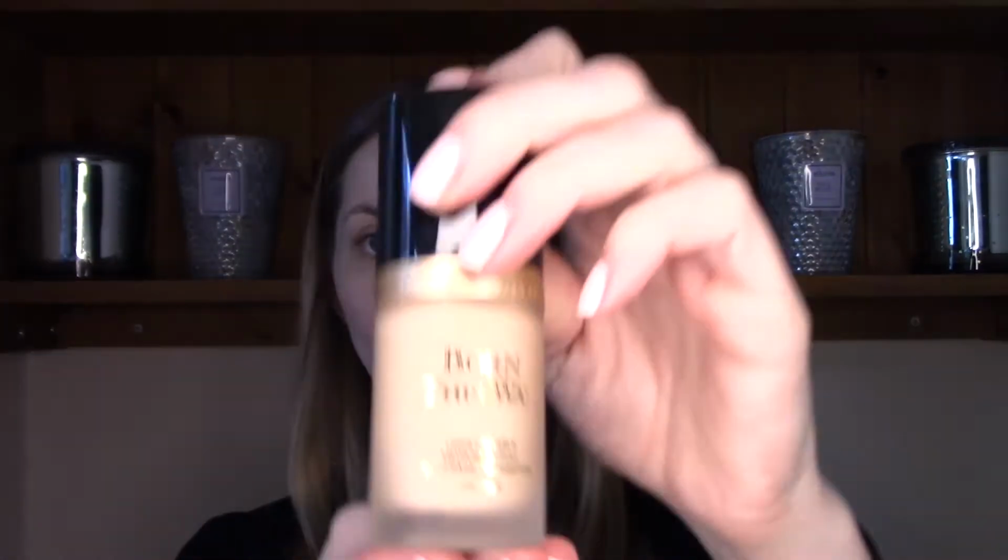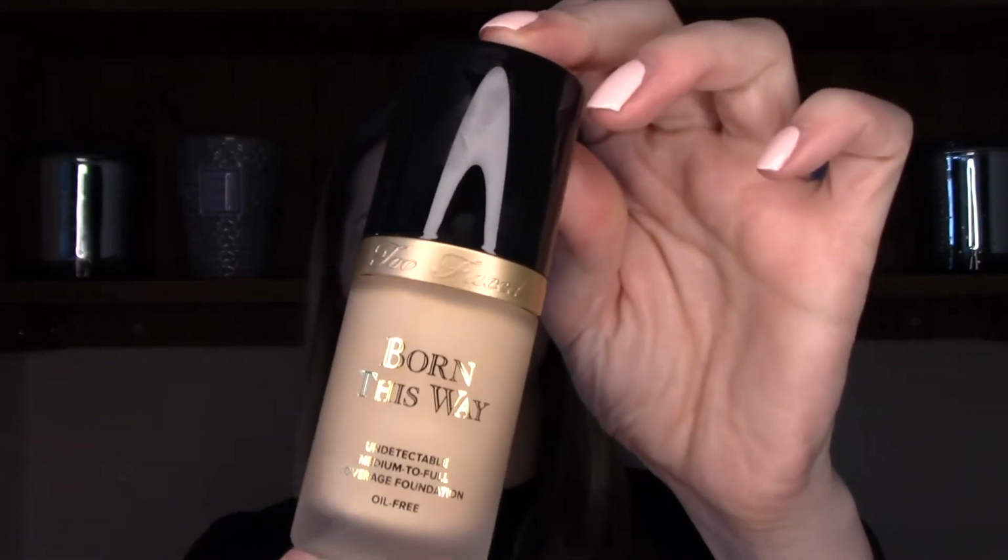So for foundation, I'm finally going to get round to trying the very famous, beloved Too Faced Born This Way foundation. Now this one's been out for years, and I think when a foundation stays out for years, it's a sign that it's good. I got the shade Snow, by the way, just tried to match myself online, so hopefully it's good. People tend to love this.